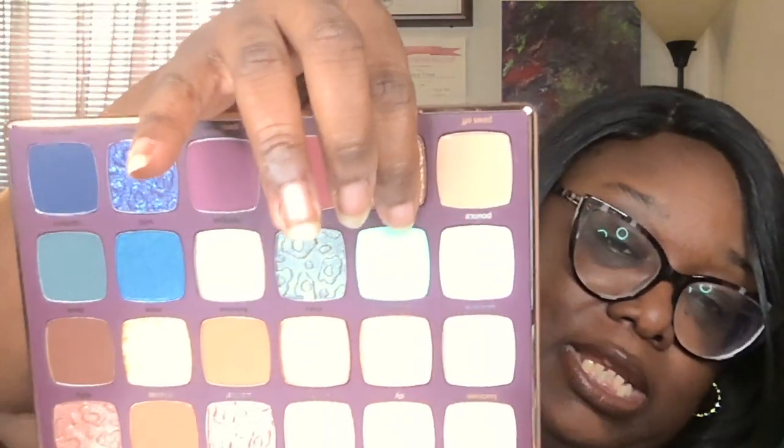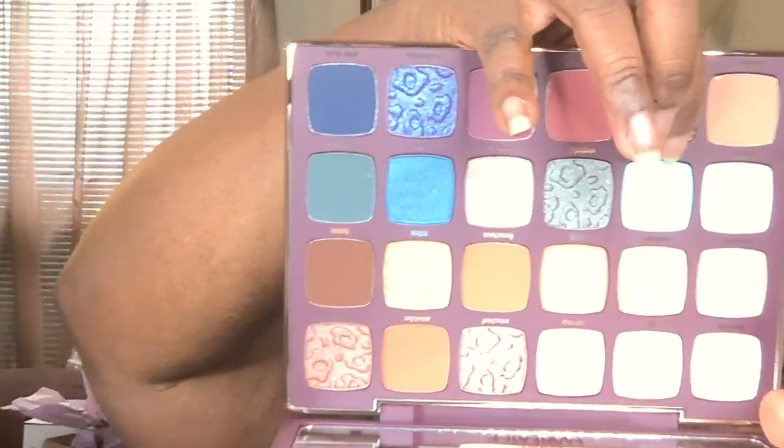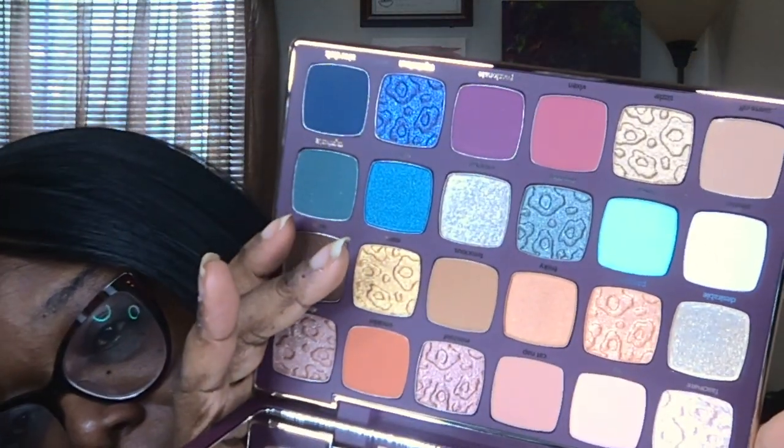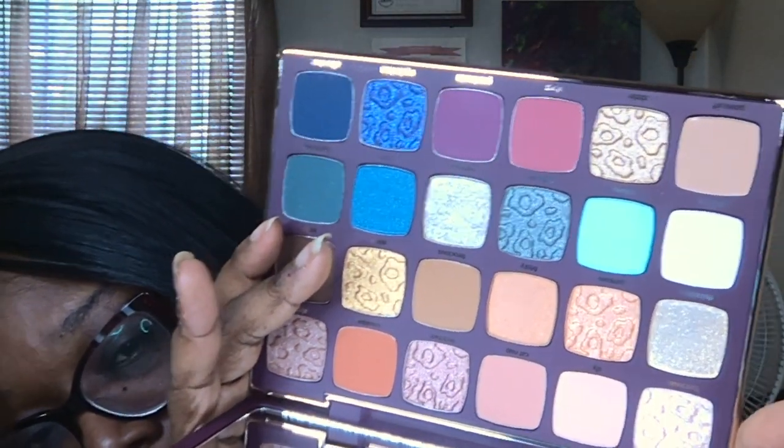What about this? Now, one color in this I probably won't ever touch or wear will be this aquamarine situation. Let me see here. It's so bad when you have horrible lighting. The aquamarine looking color, I'm not really feeling that. It feels good.